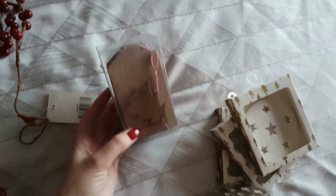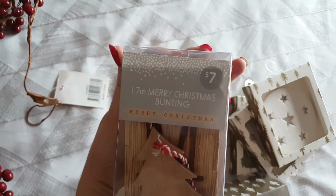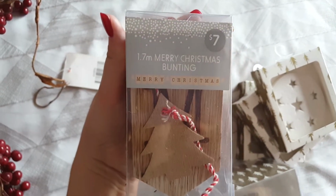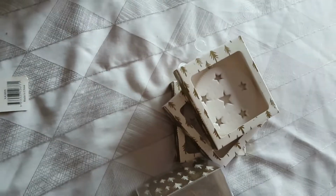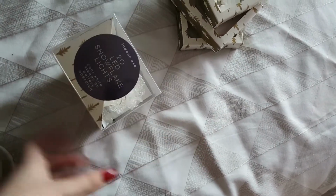Then this was from Kmart as well. It's a little Merry Christmas bunting, little wooden tags. I think that might look cute, so hang that up somewhere. And then from Target I got some little battery operated snowflake lights, just because they're cute, little snowflakes.